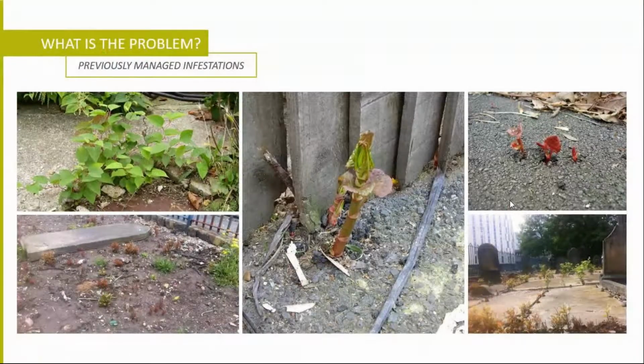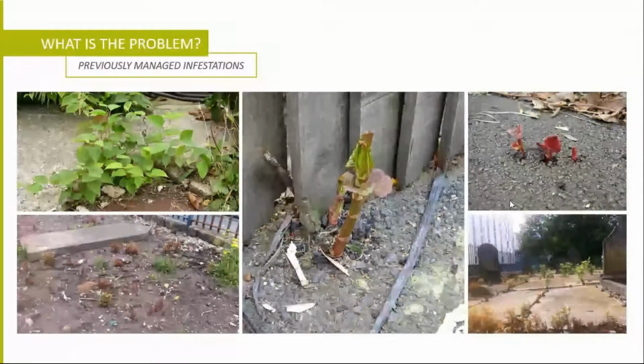Now, library pictures of Japanese knotweed are all very well, but it's very rare that you encounter some of these plants in this way when you're out on a development site. So some further examples of what Japanese knotweed can look like. Here in the bottom left-hand corner and the bottom right-hand corner is a cemetery, I think it's over in Norwich, which has been historically treated with herbicide, and the knotweed now is only a couple of centimetres tall. But it's still there and present within the ground, and that is the issue.